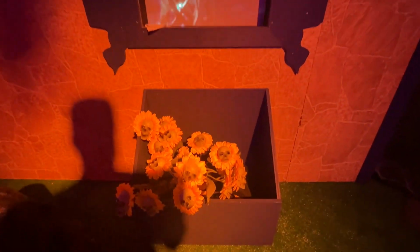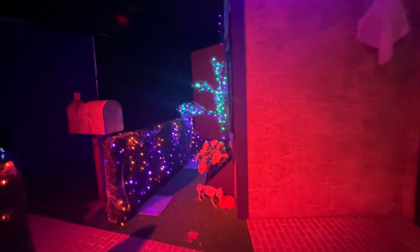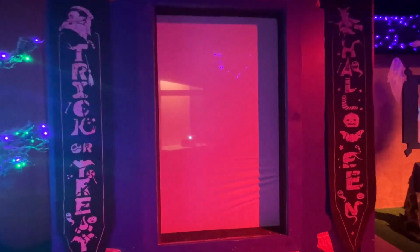Here's a cool visual effect that they have. A ghost pirate. Now you get to see the lawn and the black cat prop. See, that's the door that I rang. The guy gave me free candy. I got some Reese's, a Kit Kat, and some sweet tarts, which I'm going to devour later.